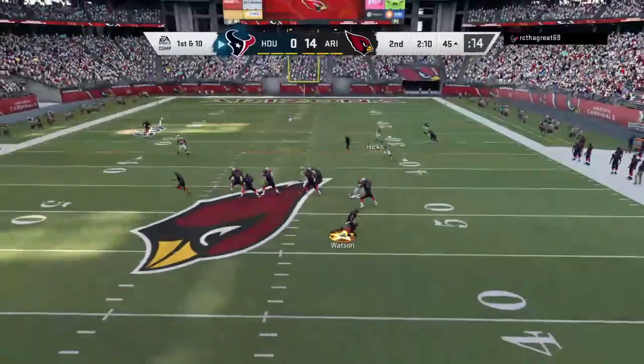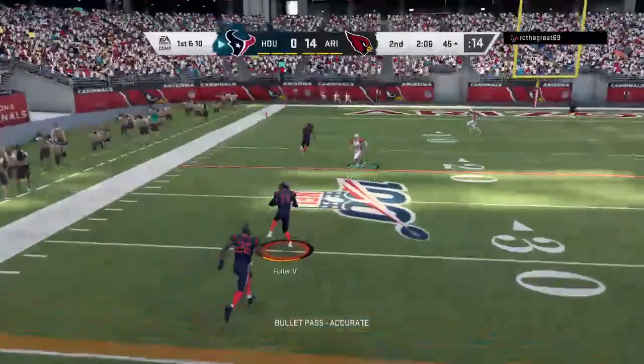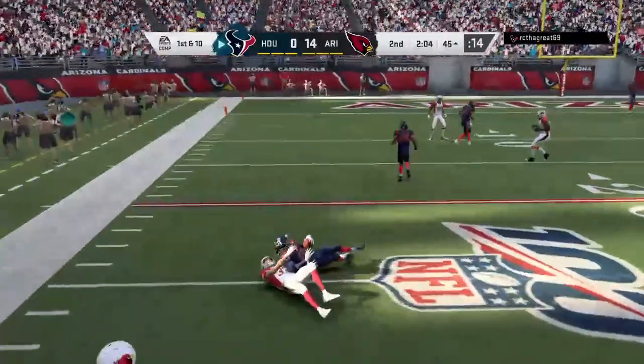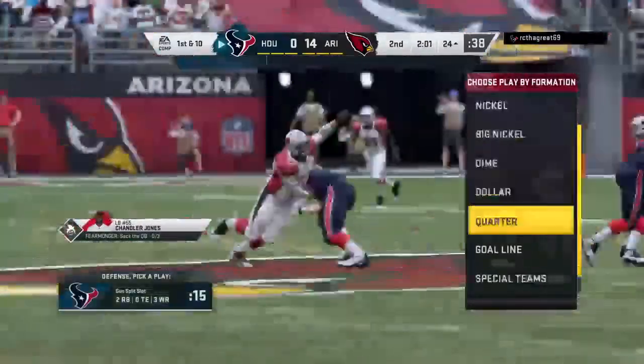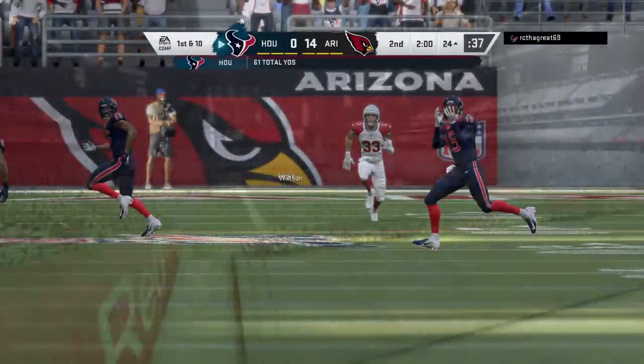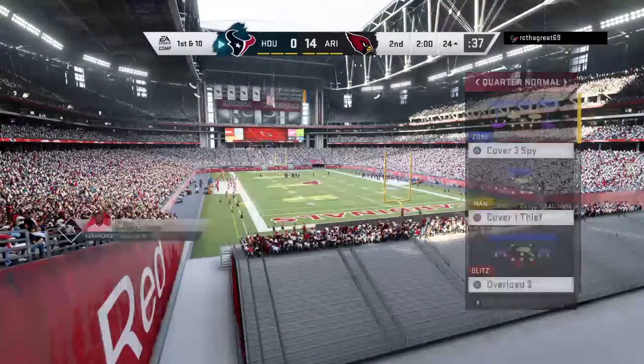Play action from Miller. Now Watson. He'll buy some time right. It's complete to Fuller. And he goes down, but not before getting this inside the 25. A good pickup there, 21 yards. 2 minutes to play, first half. It's 14-0.